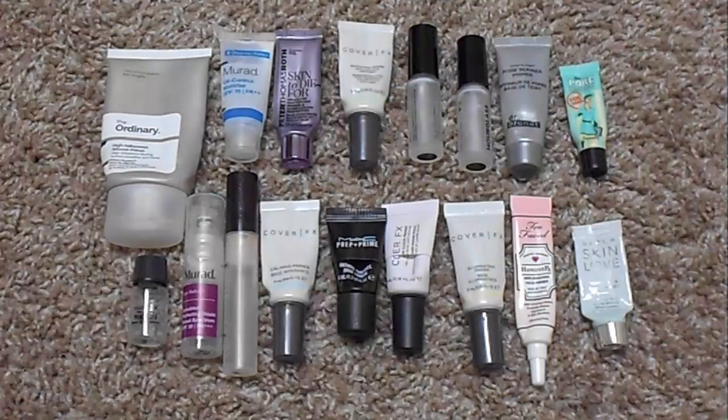For all of my minis, I gave them a rough value of $5, with the exception of the Hourglass Veil Mineral Primer. I gave those a value of $8 each because I know those are more expensive, so I did do the math on that one. So the total value of all these primers would be $91, which is insane.